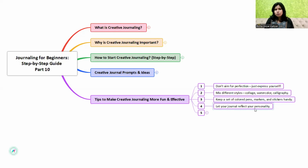The more you are true to yourself while journaling, the more it will reflect your personality. So don't be afraid if you are getting any sort of negativity from your journal, like every time I think this about myself. The journal is telling you that you are taking too much negativity for yourself, you have to change it. So your journal will tell you something about yourself. Take it that way, take it personally, because this is your personal diary, this is your personal journal.